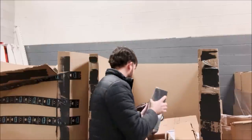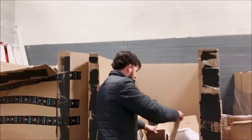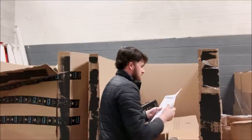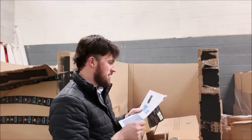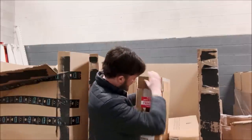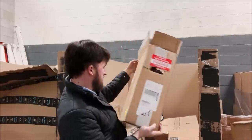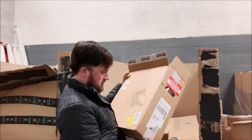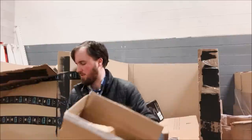But I wish there was some details on like, you know, what the RAM is, what the hard drive size is. I don't think this shows it. I think it's just a generic how to set up your computer thing. Let's see. No details. It's just unknown refurbished computer.